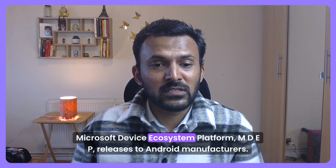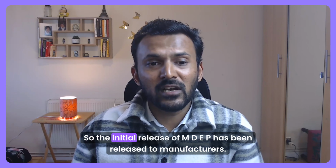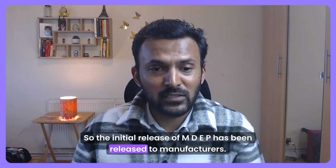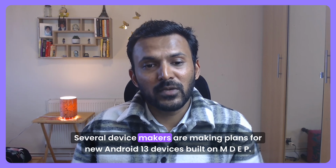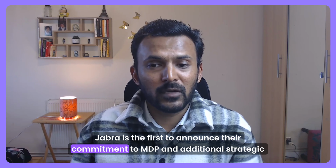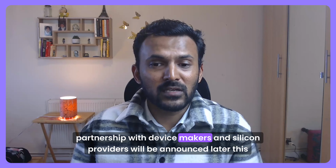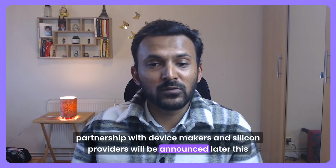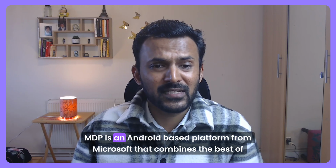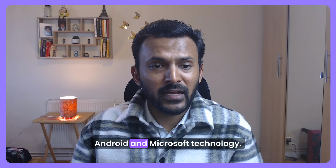Microsoft Device Ecosystem Platform, MDEP, releases to Android manufacturers. The initial release of MDEP has been released to manufacturers. Several device makers are making plans for new Android 13 devices built on MDEP. Jabra is the first to announce their commitment to MDEP, and additional strategic partnerships with device makers and silicon providers will be announced later this year by Microsoft. Now, what is MDEP? MDEP is an Android-based platform from Microsoft that combines the best of Android and Microsoft technology.